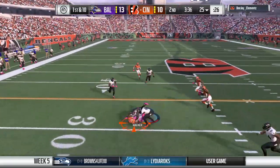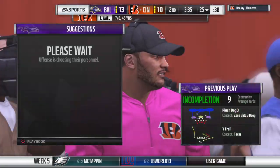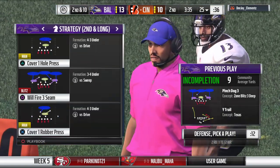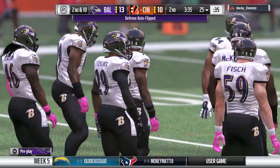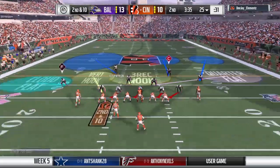Not easily done. He couldn't quite hold it. Got hit. Ball pops out. Incomplete. After watching him drop that slant, I can hear my old coach's voice ringing in my ears right now. You can't run with the ball until you catch it. Trying to get those yards before he secured it. Unable to connect on the first down pass play. Now it's second down.